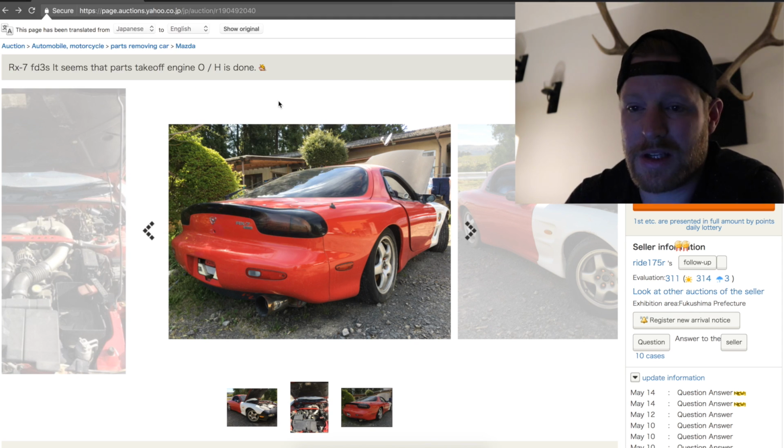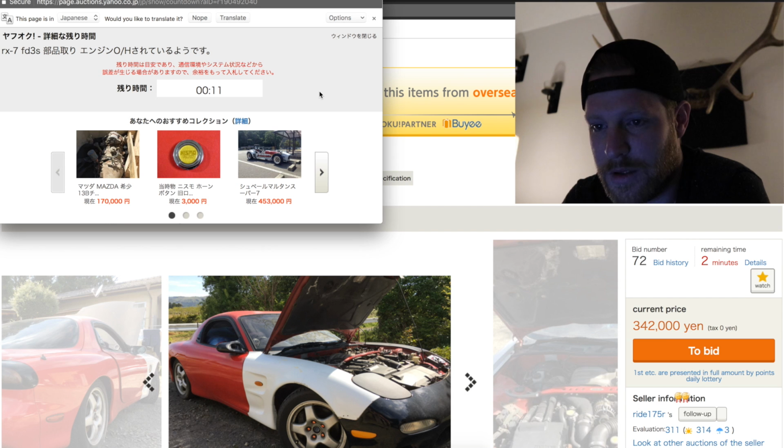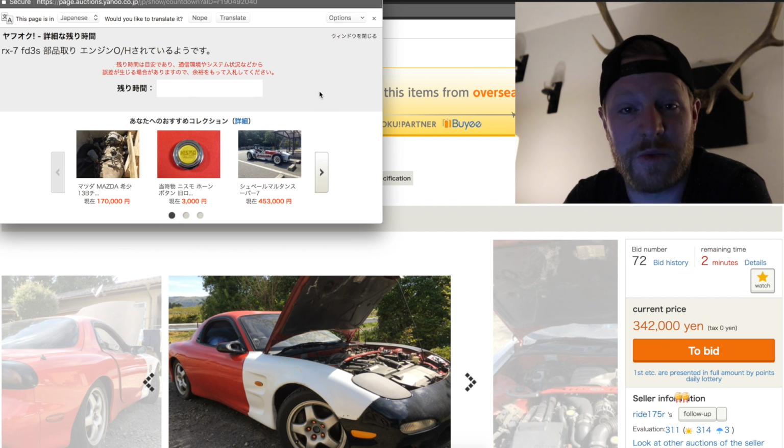3 minutes 22 seconds left, and we're in the lead. I'm getting so nervous. 50 seconds left. So if no one bids, no one makes a significant bid, this clock's going to count all the way down, and we'll have won the car at 342,000 yen. 40 seconds left. 10 seconds. Now this is much more like a Copart auction.